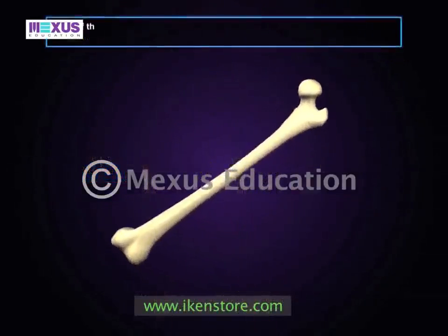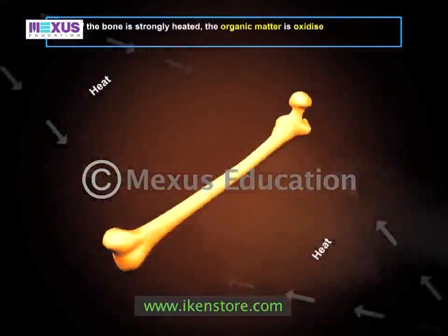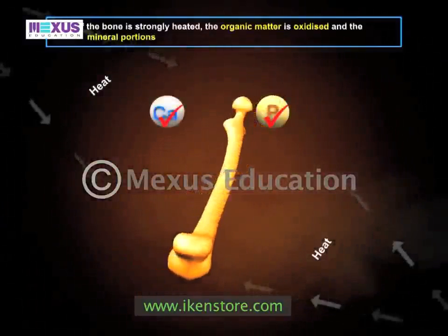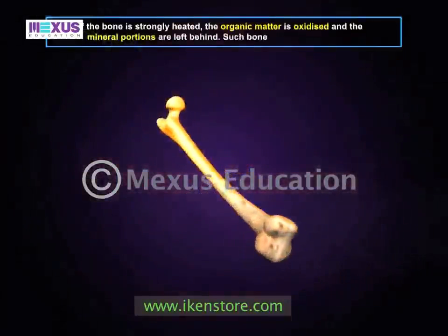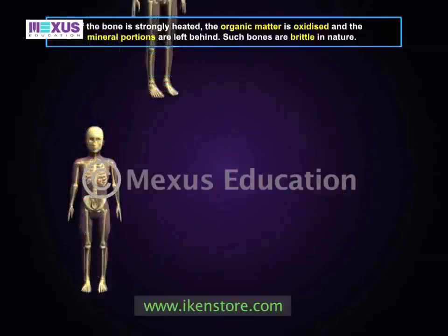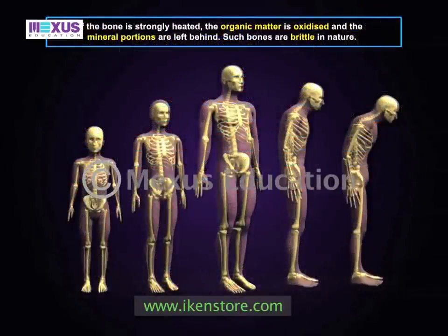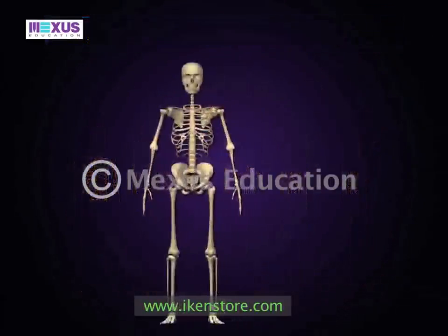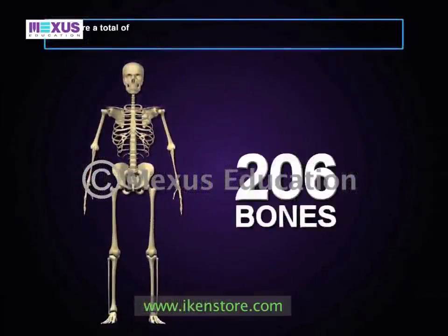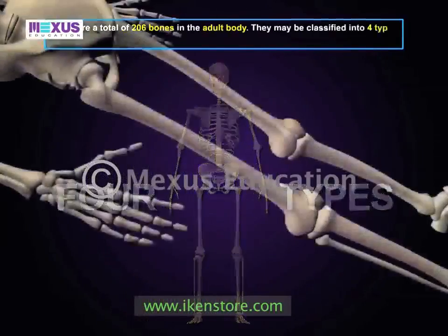However, if the bone is strongly heated, the organic matter is oxidized and the mineral portions are left behind. Such bones are brittle in nature. As we age, the organic part of our bones is reduced and bones become more fragile. There are a total of 206 bones in the adult body. They may be classified into 4 types.